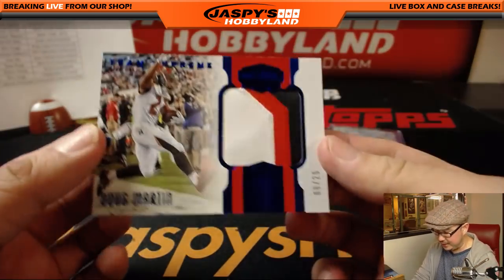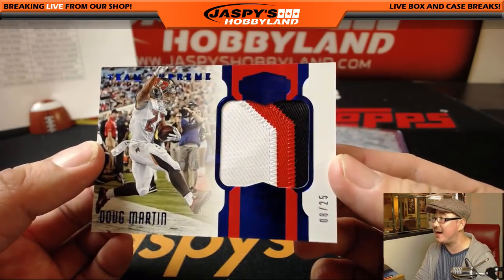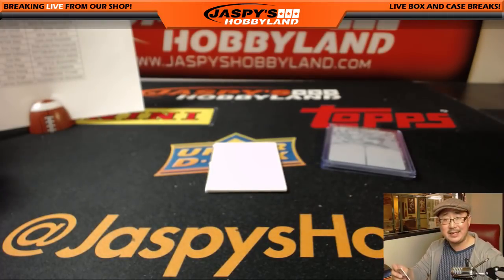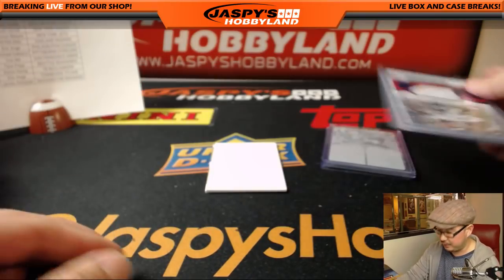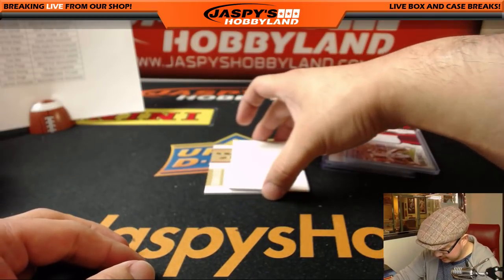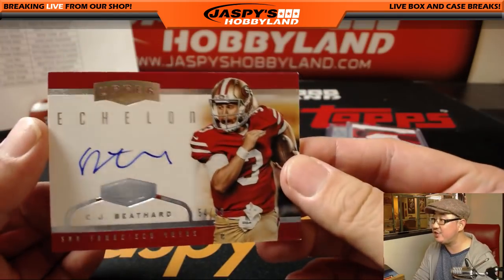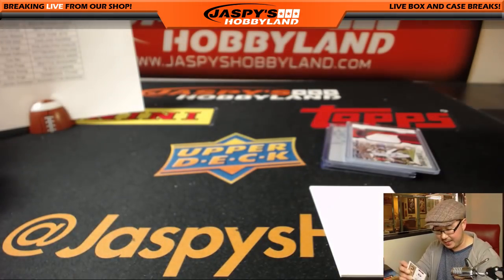More Buccaneers. Doug Martin, 8 out of 25. Three-color Team Supreme patch for King D and the Buccaneers. And last but certainly not least is upper echelon on card auto CJ Beathard, 54 out of 99.